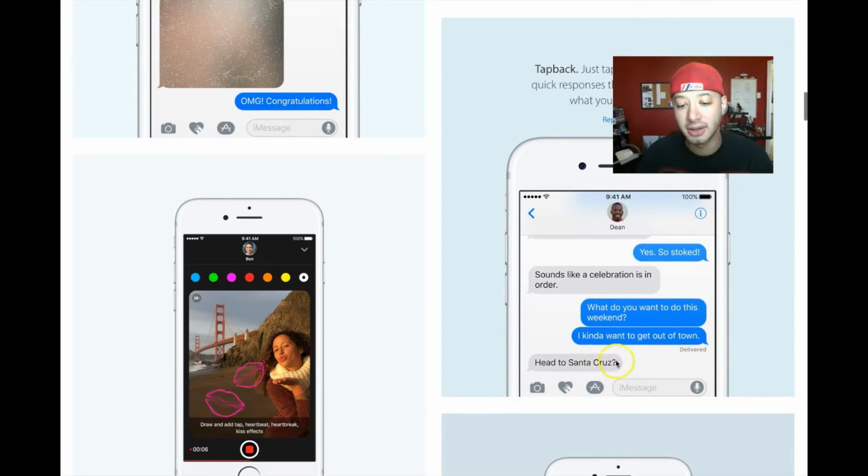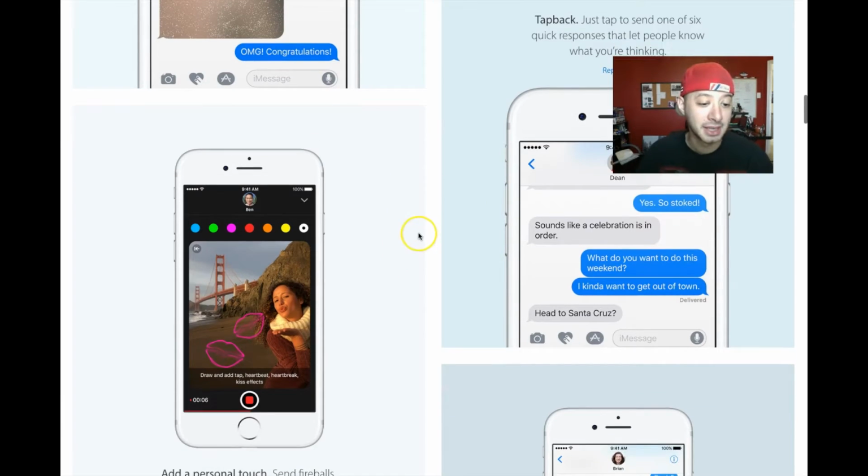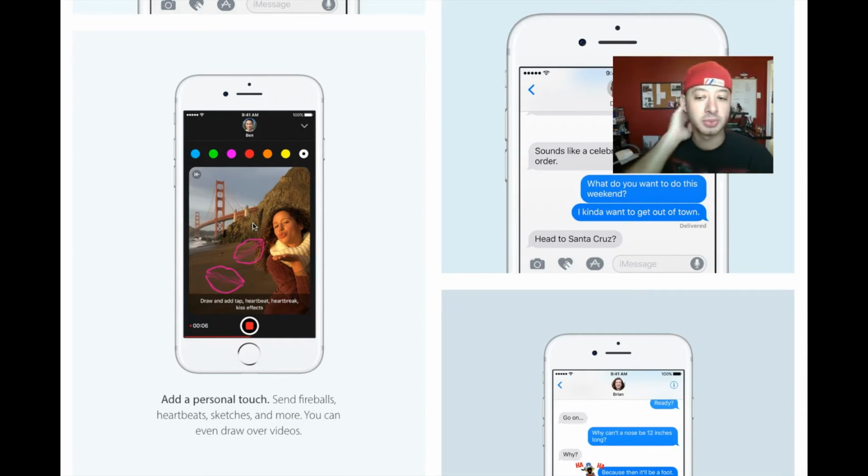It lets you kind of know what your emotion is based on what you said, because nowadays people could say something and take it offensively and it was never meant to be offensive. So pretty interesting. Now you can do pretty much what you can do on your Apple Watch, which is you can send your heart rate, you can scribble on your screen. So all these tools are identical to the Apple Watch. What's new is this new kissy face thing, heartbreak thing. So those things are different, and you can actually add them to photos.